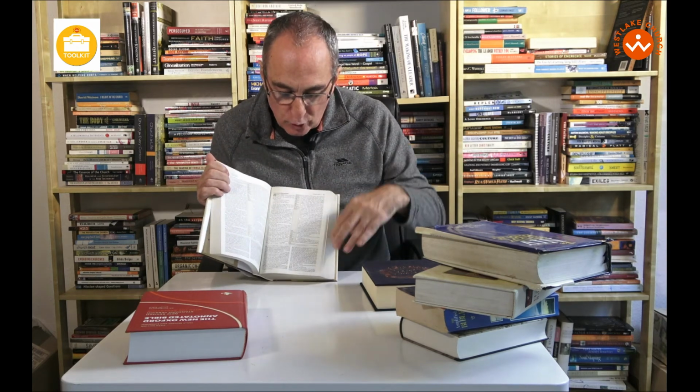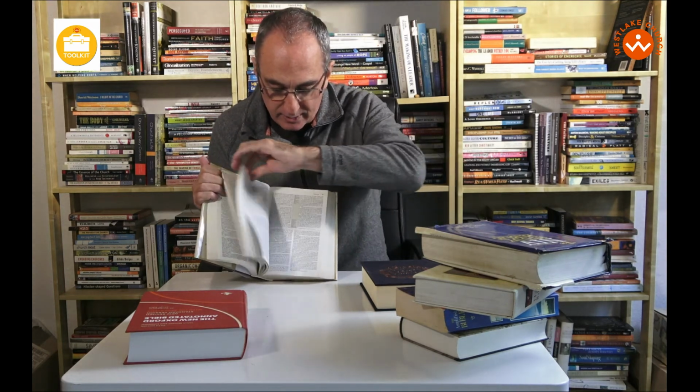Now, the other study Bible that I got about a year ago, and I have been incredibly impressed with it, is the NIV Cultural Background Study Bible. So instead of just trying to explain to you what the text is saying, this study Bible tries through the footnotes, and there's some articles in here as well, to give you the cultural background.